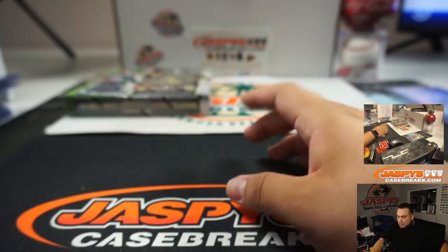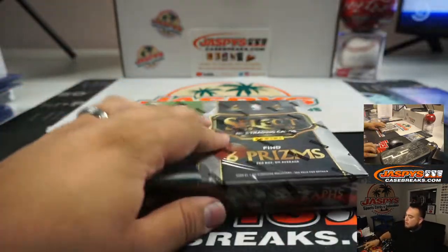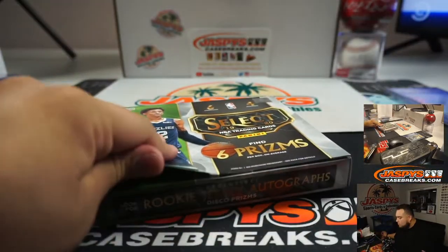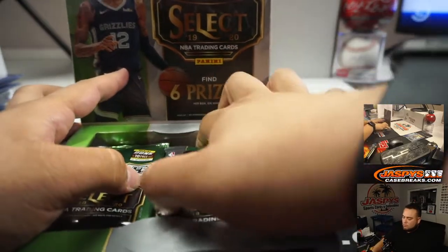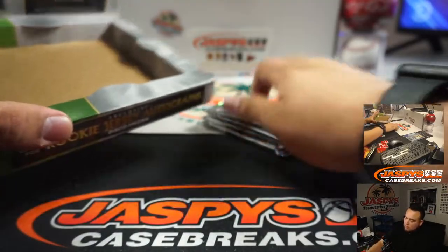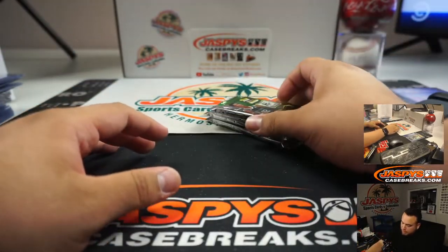Alrighty guys, last box. Big hit or miss type of box. But again, if you haven't hit much, you have a chance to get that Devin Booker. Hopefully we got a patch auto in here, so that'd be nice.